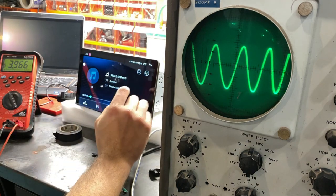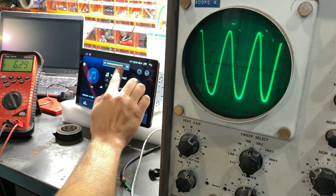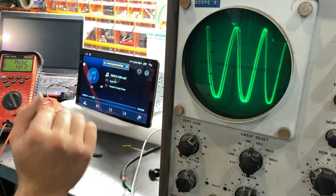So the track just restarted. So we'll put out our magic number 31. See if we get clipping here.